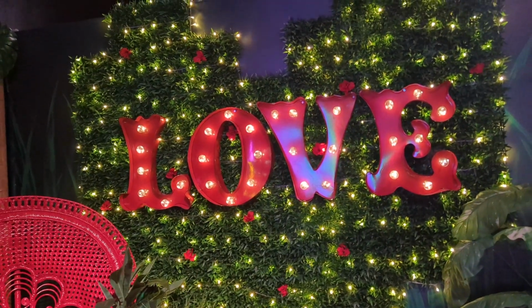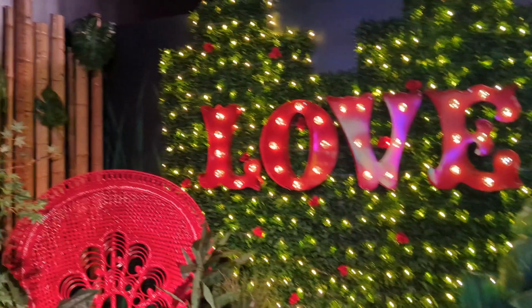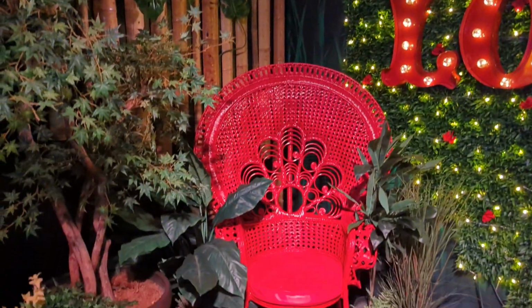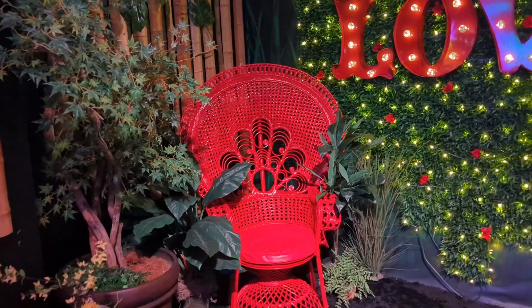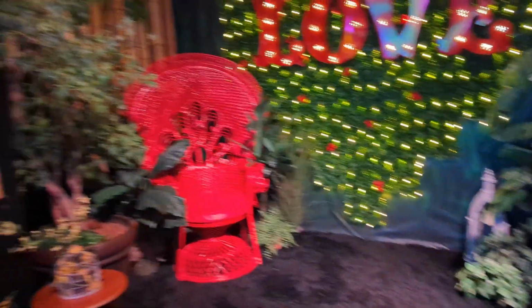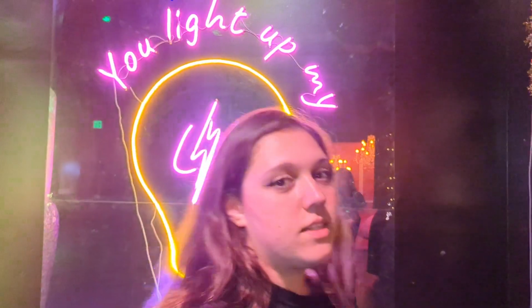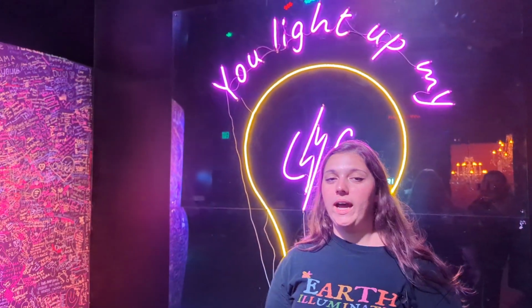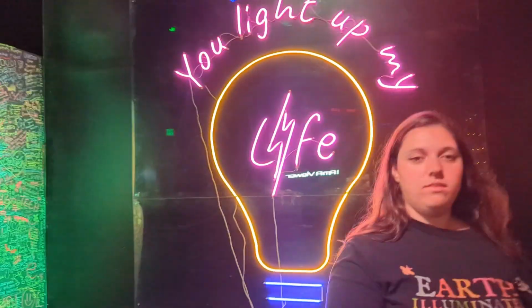So I really like this scene because it reminds me of the 1970s and 1960s LP records that my husband likes to collect. He has quite a few collections of them with the peacock chair on them. I bumped into you. So then this neon sign is special for my mom and my dad. And, I don't know, do you want to tell the story or you want me to tell the story? I can tell the story if you'd like. Why don't you tell the story?